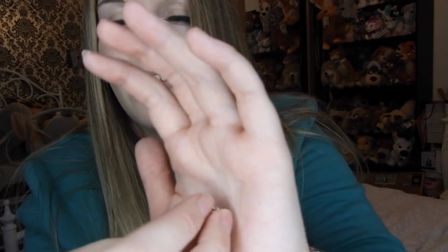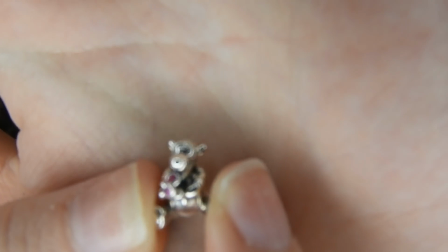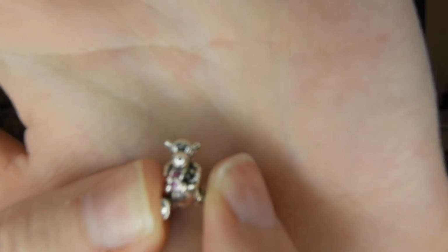I also picked up, this is not going to show up very well, you can just tell. It's very hard. Picked up Tigger to match. I'm not sure he's showing up very well because he's so tiny. And finally, I had to get this because, well, it's limited edition and it's a park exclusive. It was really hard to find because they were going to discontinue it.